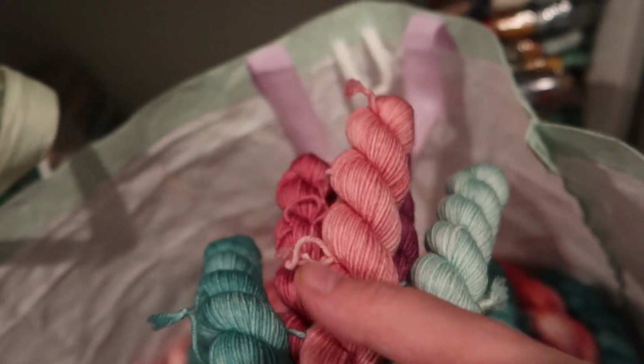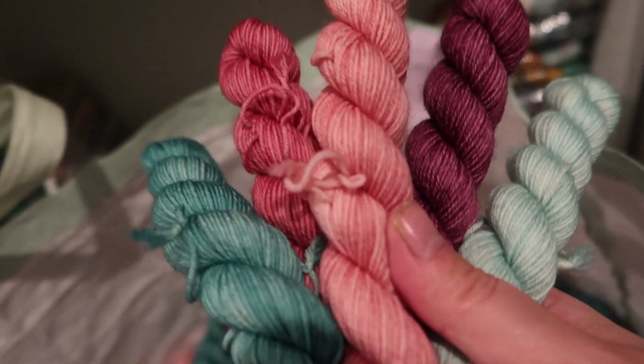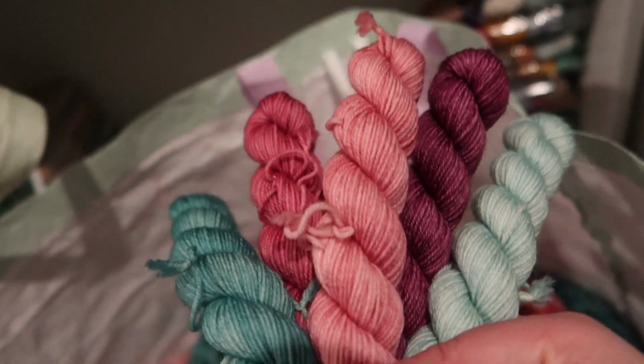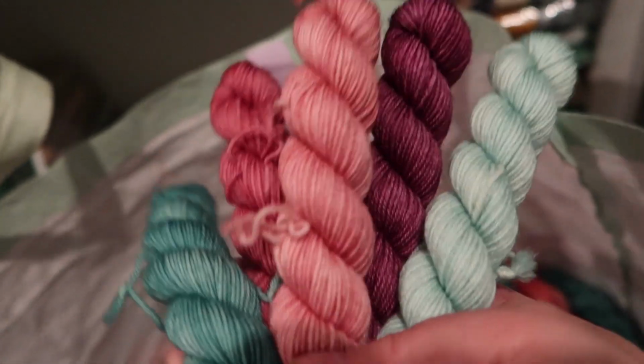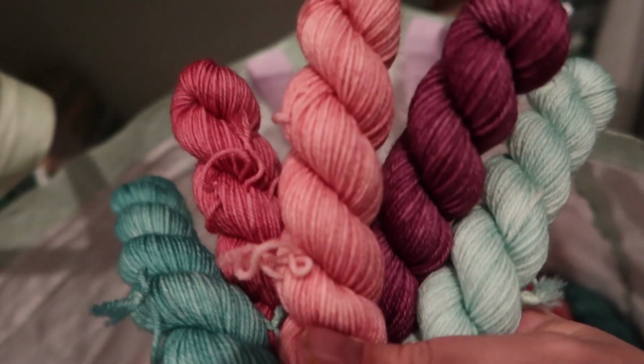Instead, I do have a few stripes. I think I've got like 5 or 6 70 gram stripes of this colorway, but not as many as I was hoping for the exclusive. But I'm really pleased with how these came out. I really love these mini bundles. I'm going to try and do some more mini bundles from some of my stripe colorways in the future.